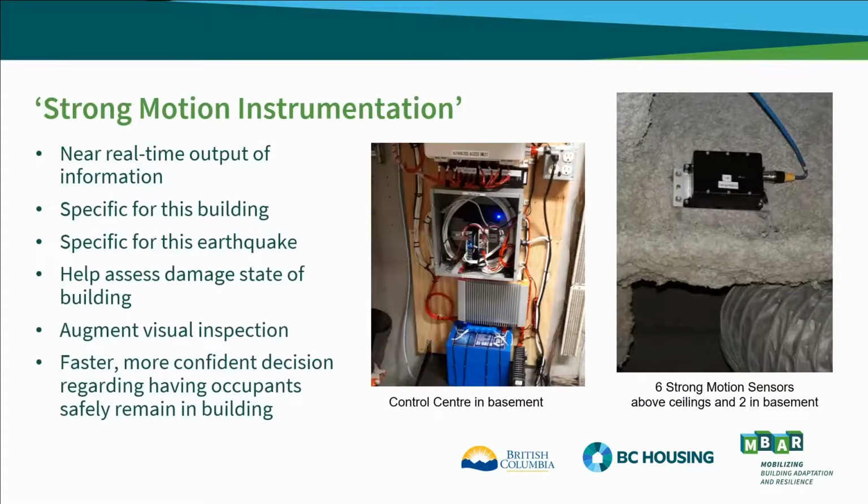And the strong motion instrumentation, again, the similar photos to earlier. And again, the beauty of this is that it's specific for this building, for the earthquake that hits at that given time, and it really does help assess the damage state of the building to augment just visual inspections that are normally done. And it really does enable a more confident decision to enable occupants to remain safely in the building.